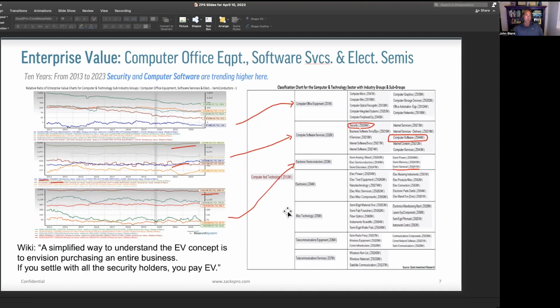I just want to point out down here, a simplified way to understanding the enterprise value concept is to envision purchasing an entire business. If you settle with all of the security holders, you pay the enterprise value. All the security holders means bonds and stocks, people. So let's go through this. Again, here is office equipment, the top. There is software services, and down here is the semis.